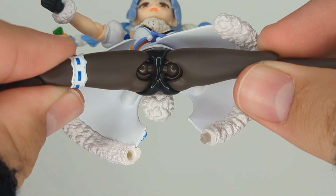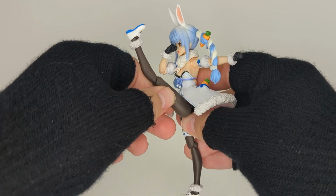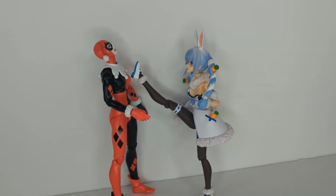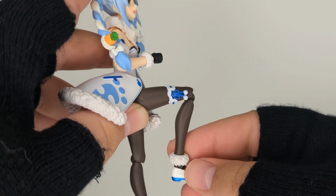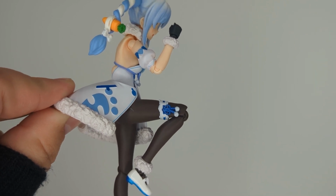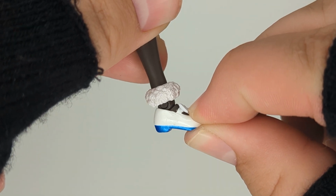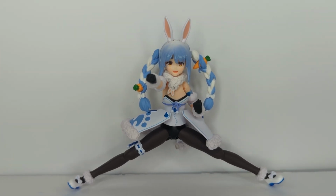The legs are on ball joints, good spread, really good kick back since her hip is nice and flexible. She can kick really high up too, phenomenal range. Pekora can definitely kick whoever she wants in the face, no trouble at all. Swivel here, everyone's favorite joint, bends way better than the elbows, you love to see it. Ankles swivel, hinge up and down, very slight pivot, and no toes. Rip. I'm pretty satisfied with the articulation, I just wish the ankles had better pivot, but that's about it.